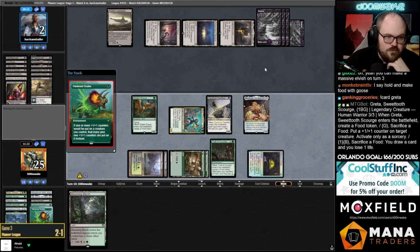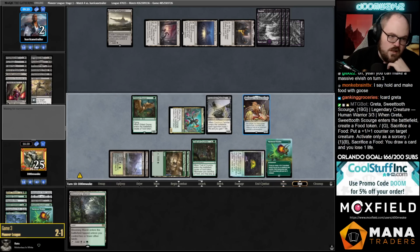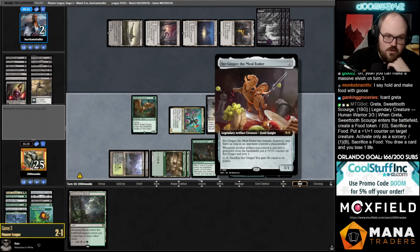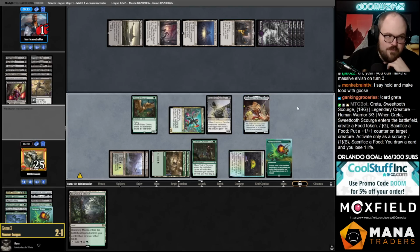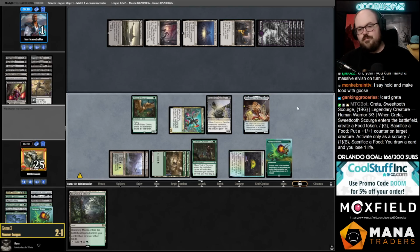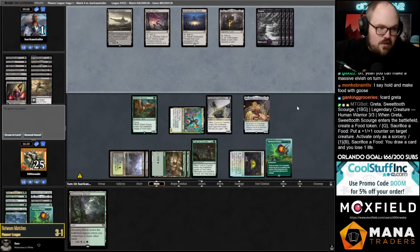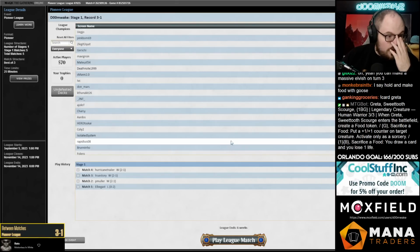Hold and make food. It's just a lot better to play the Ginger if they draw land plus Extinction Event, because then they're just dead, right? They name Odd and I kill them. And now that they go to 1, just any Cat's lethal off the top. Alright, cool. Sick. 3-1, let's go.